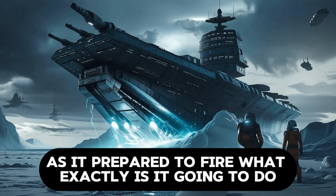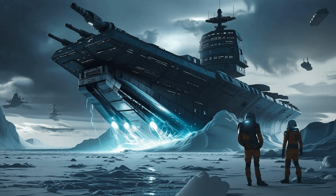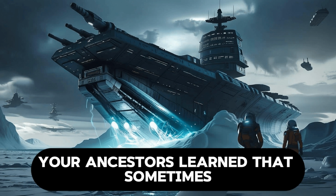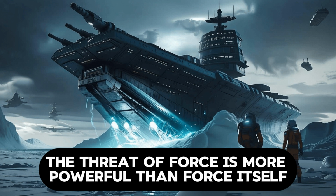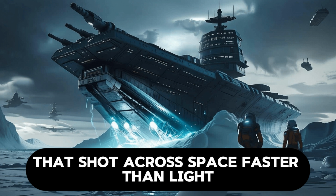"What exactly is it going to do?" she asked the Guardian. "Demonstrate restraint," the Guardian replied. "Your ancestors learned that sometimes the threat of force is more powerful than force itself." The tower fired a single pulse of energy that shot across space faster than light.